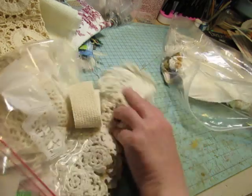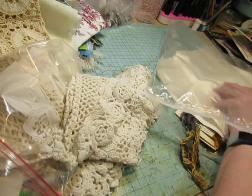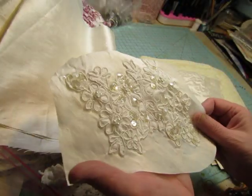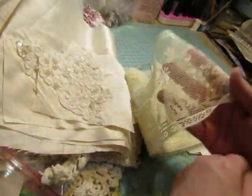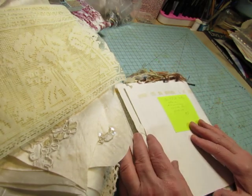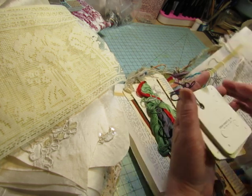Looks like part of a slip or something. There was a lot of this. Whatever that was. Tablecloth maybe? And this is some silk. Ooh. Yeah, I'll have fun using that. That's pretty. Feels nice. Oh, I bet it was part of a wedding dress. A silk wedding dress. This is lace with scenes on it. Quite a bit of that. An estate sale where the homeowner made her own things. But it was apparently a crafty lady at an estate sale.